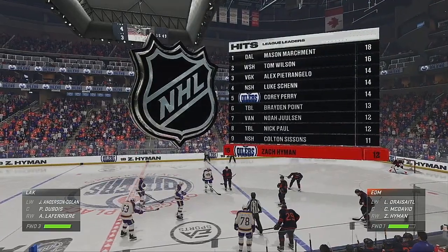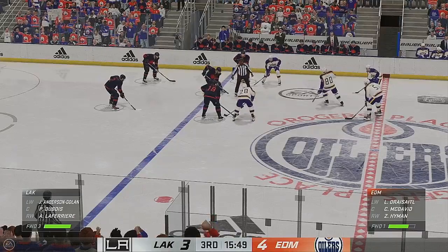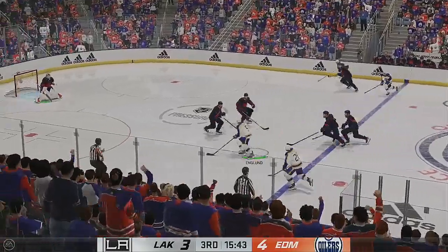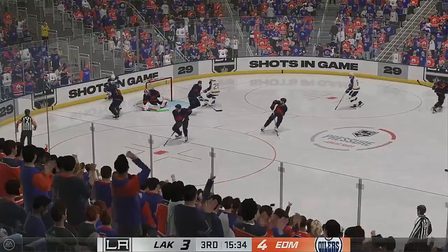The Oilers lead this one early in the third period. They have been the more aggressive team offensively with the lead in the shot department. Dubois won the draw. Quick pass to Anderson Dolan. Shot!